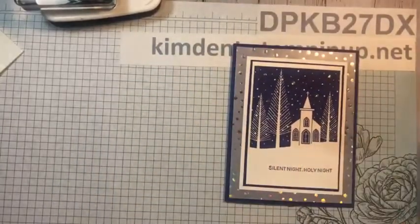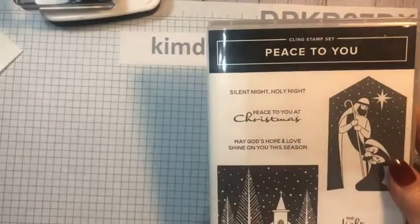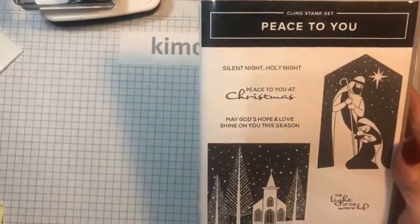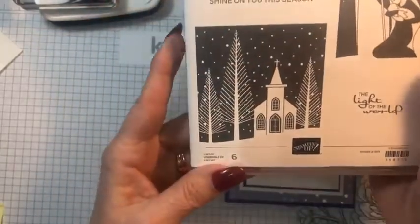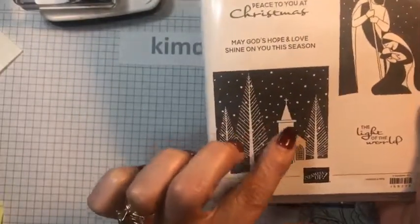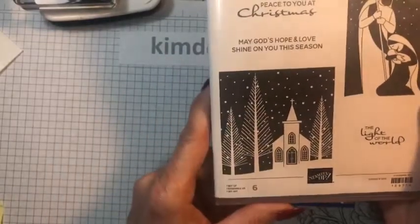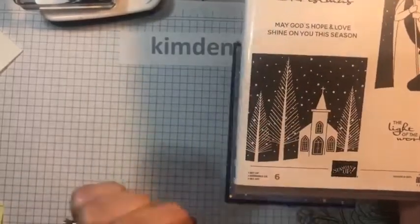This is the stamp set that I used. I cracked it open tonight. It is called Peace to You, and it is on page 41 of the mini. And you can see it is 6 stamps: Mary, Joseph, and baby Jesus, and then this little church. We don't have these big trees next to it on our property, but this looks very similar to one before Zion, when Zion was just a little wooden, white, small church. It resembled this, so I had to have it.